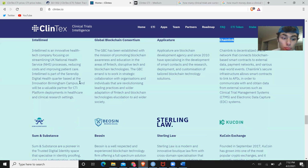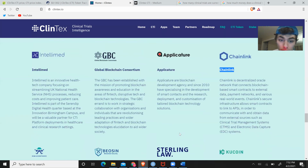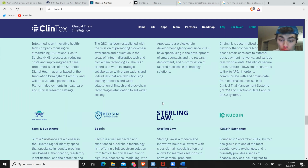And then they have 7 other partnerships. I don't know any of those other companies right now, but it's good to see that they're partnered with Chainlink, a blockchain company, and a few others that look, I don't know them, but hopefully they're good.